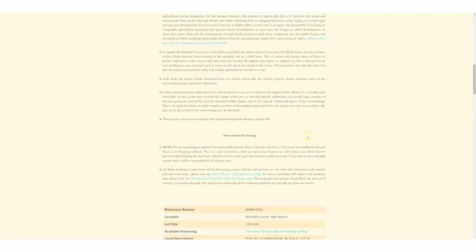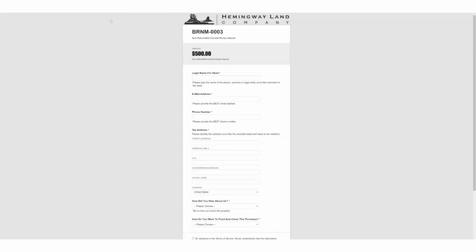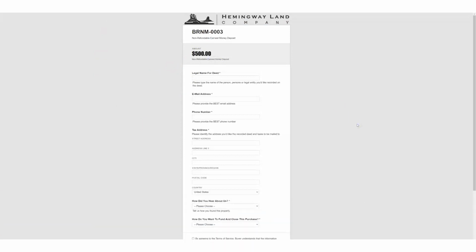The way that you initiate this process is by coming up here to the top of the page, clicking the Buy Now button. It'll take you to this secured checkout where we ask for a non-refundable, people, let me say it again, non-refundable $500 earnest money deposit to be placed at checkout.